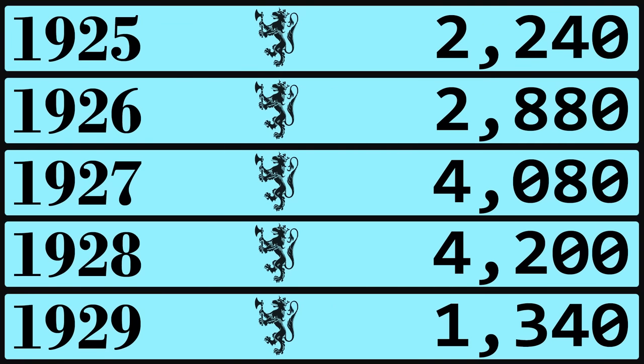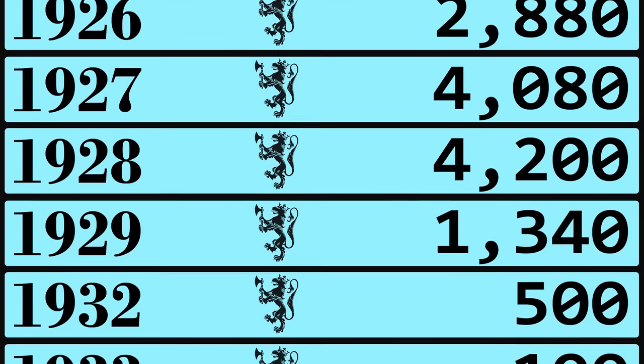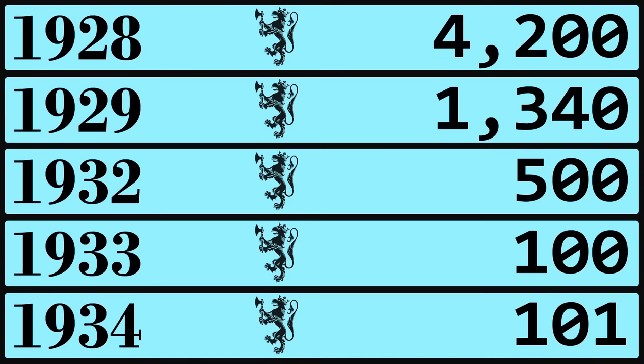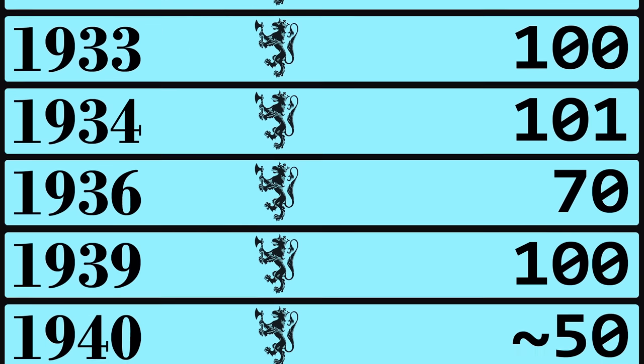Pistol production would then halt until a small batch of 500 in 1932, and just 100 or so in 1933 and 34. From there, we see just some blips of production all the way until World War II. Small numbers were also produced and sold commercially, usually to private security-like banks.